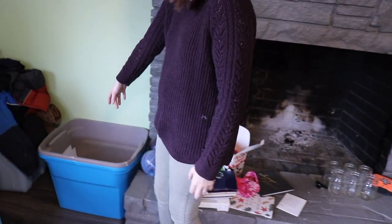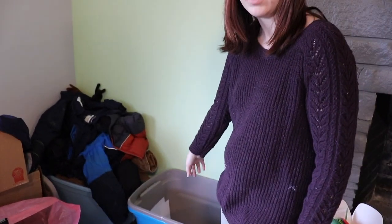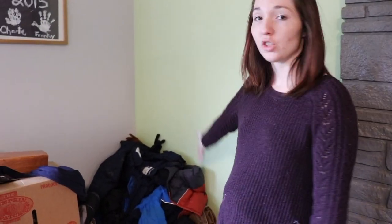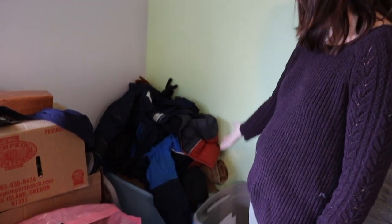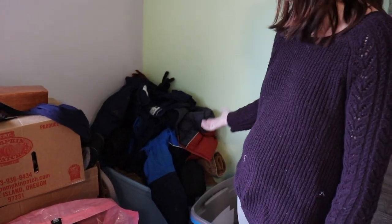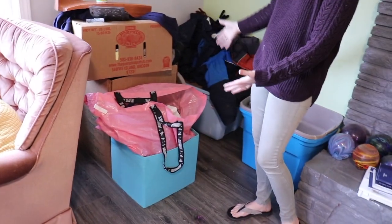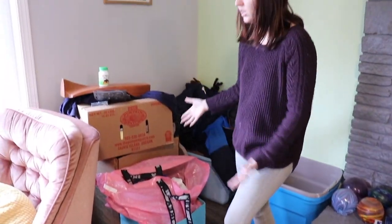This is paper that needs to go into the burn pit, or not burn pit, but if we have a fire, we burn these. Our snow gear, which now that it's March, I think it's safe for us to put them away, but they're here. This is boxes of anxiety. That's all I have to say on these boxes of anxiety.